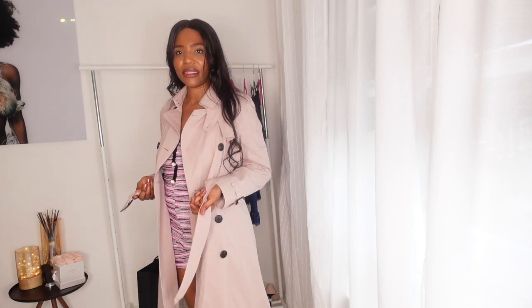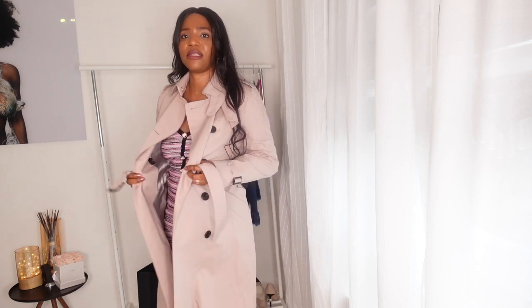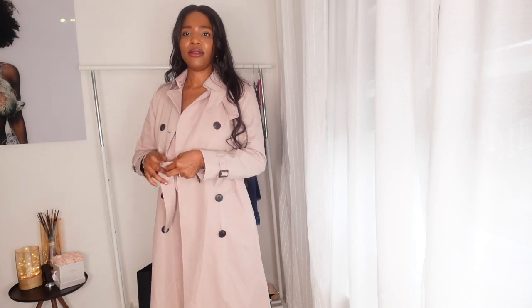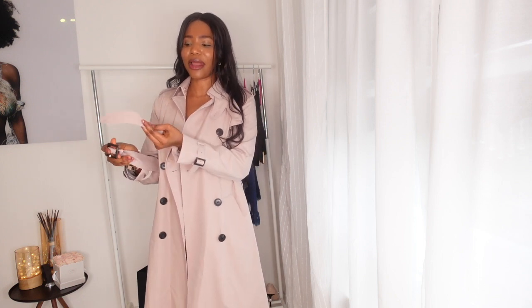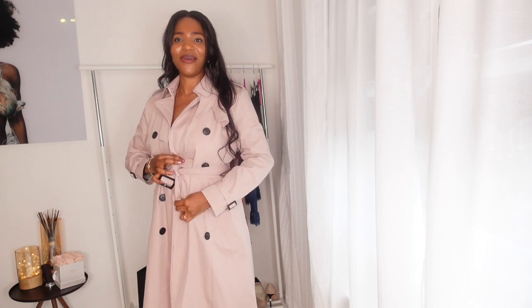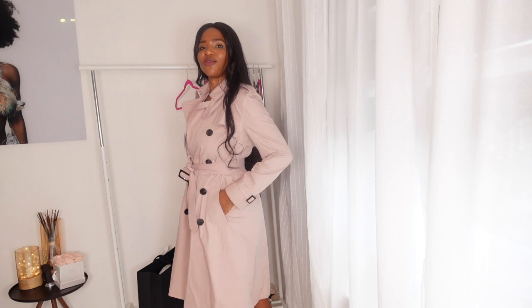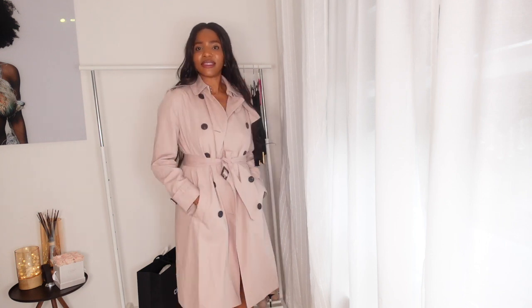I'm not really styling it how I will be wearing it, because I already have the styling post on Instagram, so I will be showing you guys also, so you can easily see. Like all my trench coats, I'm not used to doing it the right way, like doing it this way, you know, just kind of tie them. Like, I don't know, this is the way I really love all my trench coats. It's beautiful.